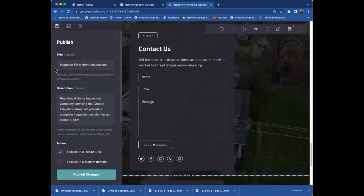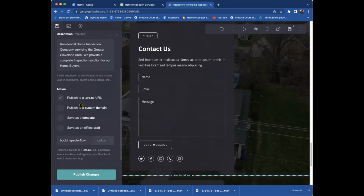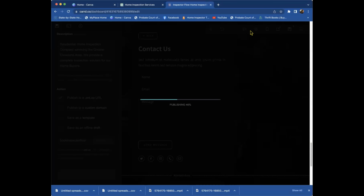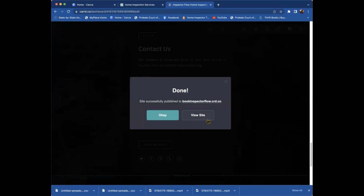Come up to the top right, I hit save. One of the dope things about Card is that you can publish it. They will give you a Card URL to publish it to, or if you have a custom domain, so let's just say I have purchased bookinspectorflow.com, I could publish it to that custom domain so that when people went to bookinspectorflow.com, this is the page that they would see. And so I publish it to whatever domain I want.